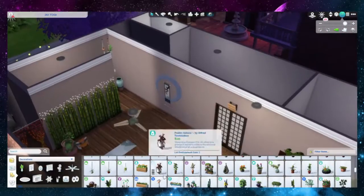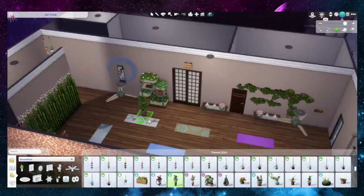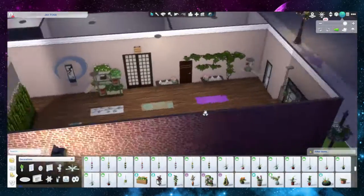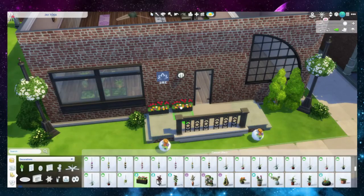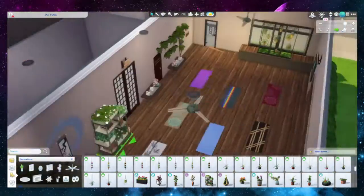I love these planters from Nifty Knitting. I use them pretty often. Hanging plants are something I really love, and like I said, I use plants in general a lot in the game, because adding that extra little bit of color always makes me smile and makes me feel like it's a very comfortable and welcoming space.